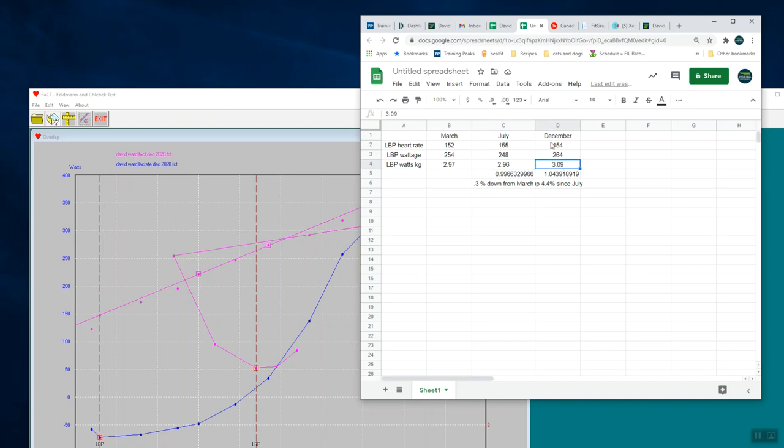Then if we look at December, 154 beats. So this is all pretty steady, and that's normal. It shouldn't really change that much at your age. But the wattage is up to 264 now. And so we get like 3.09. So we're up about 4.4% since July. So that's awesome.